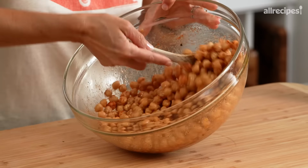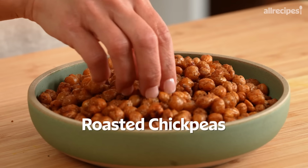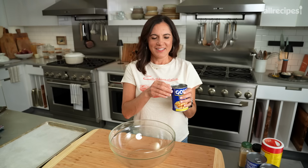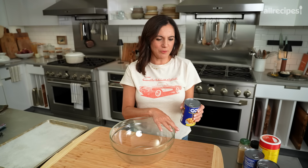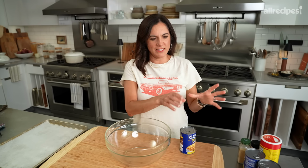I want to save this one. We liked the 2-ingredient snack. How about a 1-ingredient snack? Roasted chickpeas. This is a classic. If you've never made these before, you're missing out. They're just good to make and keep on hand in the pantry for when you're wanting to grab that salty snack. This is gonna be a much healthier option.